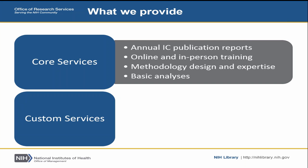We also provide quite a lot of training, both online and in-person, both through the library and custom training for various people or in various offices at NIH. So we're absolutely available to go to people, provide training in bibliometrics, provide training in how to perform these things, all that kind of stuff. We also do quite a lot of consultations. We're available to answer questions about bibliometrics, about methodology design, how to design a methodology that's appropriate for answering a particular kind of question, all of that kind of stuff.